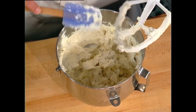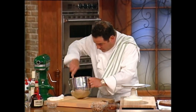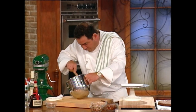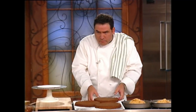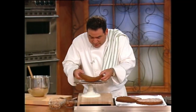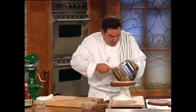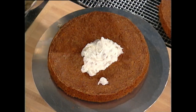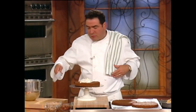Okay, now we're ready. We're in business here. So, Gigi's carrot cake, ready for the mission. Take one layer on a cake round. That way you can handle it. And we'll just take a little bit of icing. Now, let me tell you, I got a little bit of extra toppings here, too.